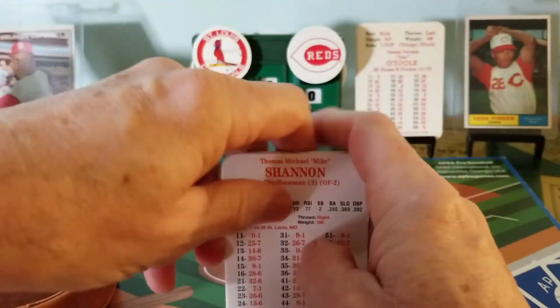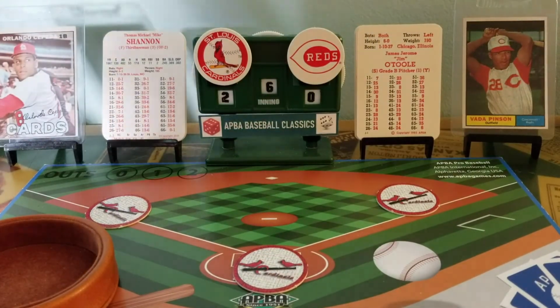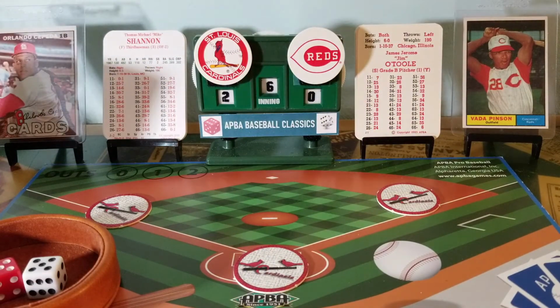One out. Reds will play the infield tight. Here's Mike Shannon. 55 is an 8. Single to right field, 1 runner scores, and the other goes to third.